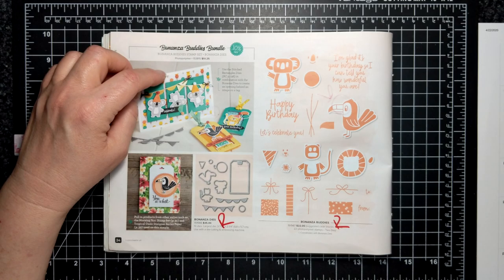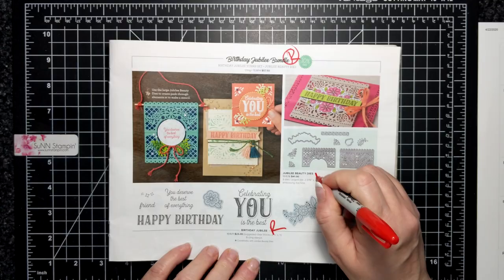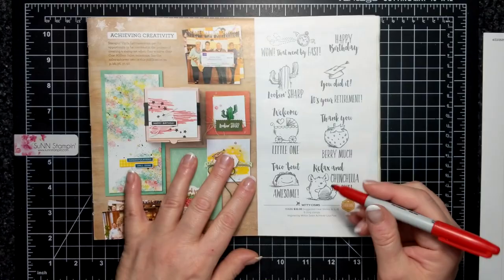Okay, going on to page 35, the Birthday Jubilee bundle, retiring, the Jubilee cling stamp, retiring, and the dies. Label Me Bold, retiring, and also the French one. I really, really, really like this one. Moving on, the Witty Sisms, retiring.